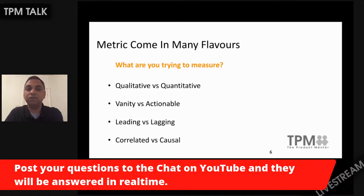While churn rate itself could be a lagging metric, because people have actually churned and now you're trying to figure out why exactly it happened. Correlation versus causation metrics are again a thing which usually trip people up.